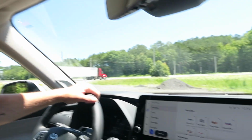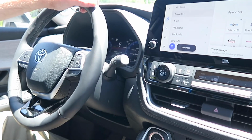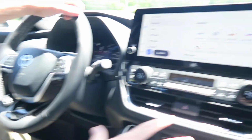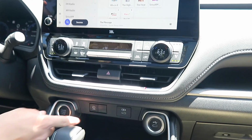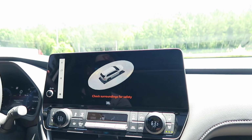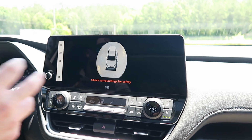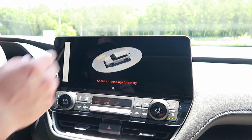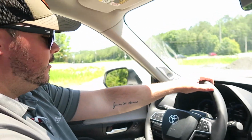Big, giant touchscreen, Apple CarPlay, Android Auto. You've got heated and ventilated seats that we've already touched on. The center stack here is very driver-centric, with dual zone climate and USB lightning ports. I can do an on-demand surround view of the Grand Highlander. It's really cool. That's the bird's eye view cameras, stitching all of those pieces together that they're capturing and showing you the inside and outside of exactly where we're parked. So it's really cool, man.